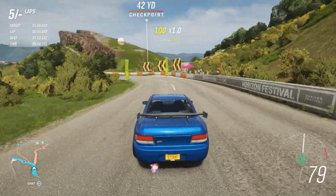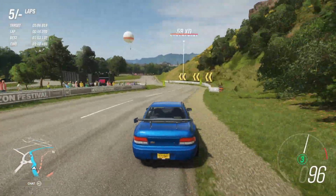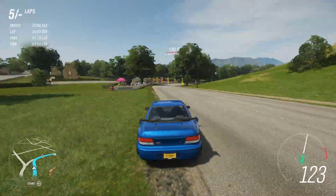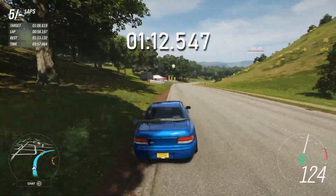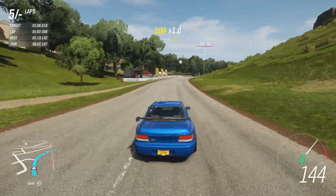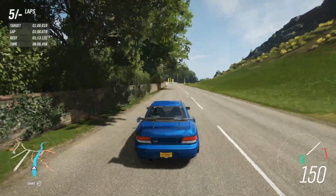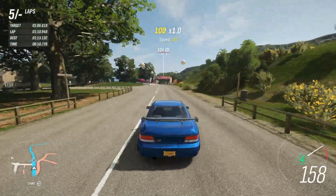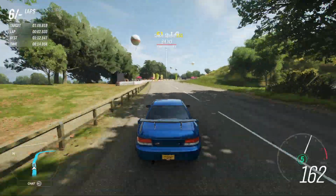Now, it did make the fastest time of all 3 of the cars, and I did expect that. I expected this one to easily be the fastest. And at the end, it managed to pull off a 1 minute 12.547, which was actually a really good time and would wind up being one of the better times. So this car, really good to drive, really easy to control, and I just enjoyed it. It was really nice.